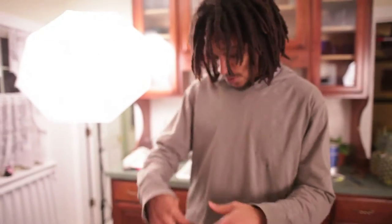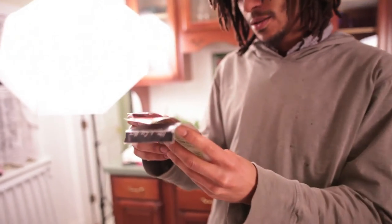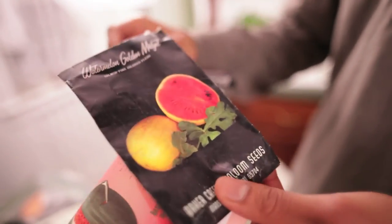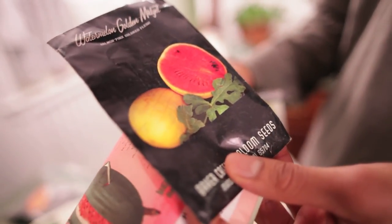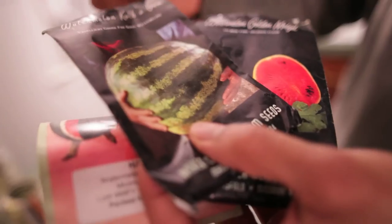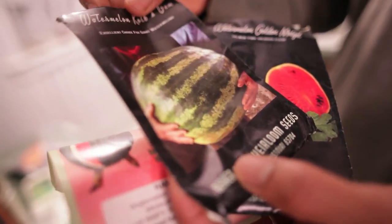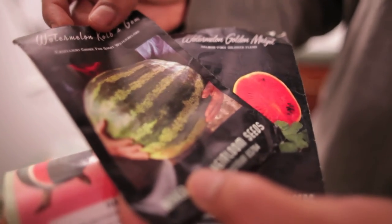And what I'm going to be giving you is the Hamby. They don't really show the picture in here, but it's a large variety of watermelon. And Golden Midget, a dwarf variety of watermelon with yellow skin. Kolb's Gem, is that pronounced right? Yeah, that's what this is. It's a large variety. It's huge.